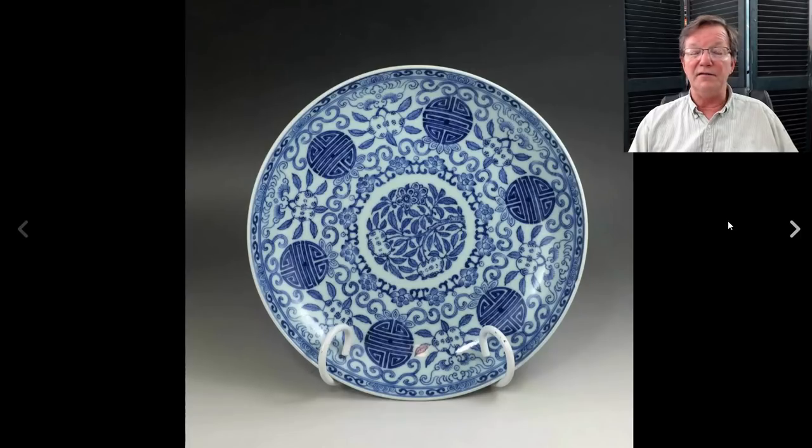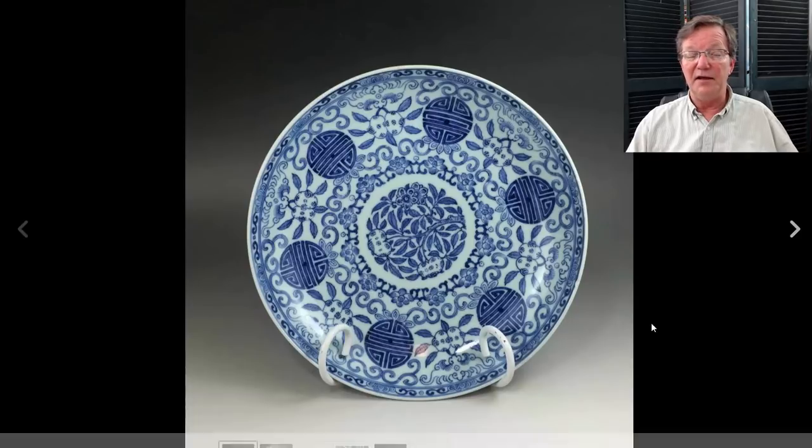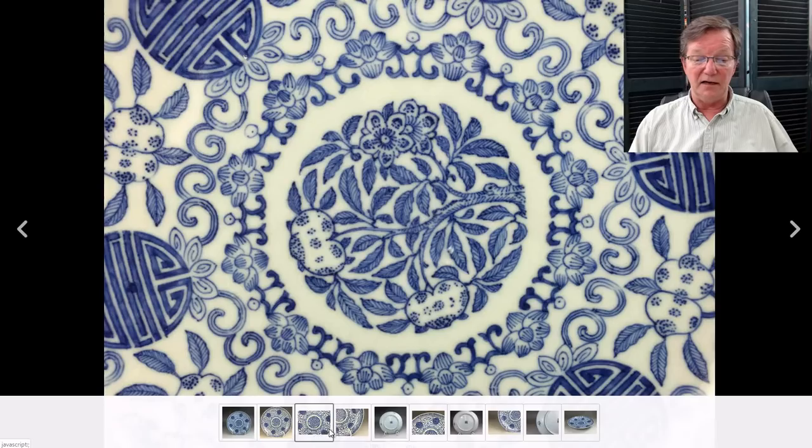All right, and then on to this was the Jiaqing Mark and Period plate with the Shao characters all over it, very delicately painted. Really nice brushwork on this. This is not an imperial piece. It is Mark and Period, like the Empress Dowager bowl. It has a Jiaqing mark on it. It's just not imperial, but a very good quality, really nice quality.